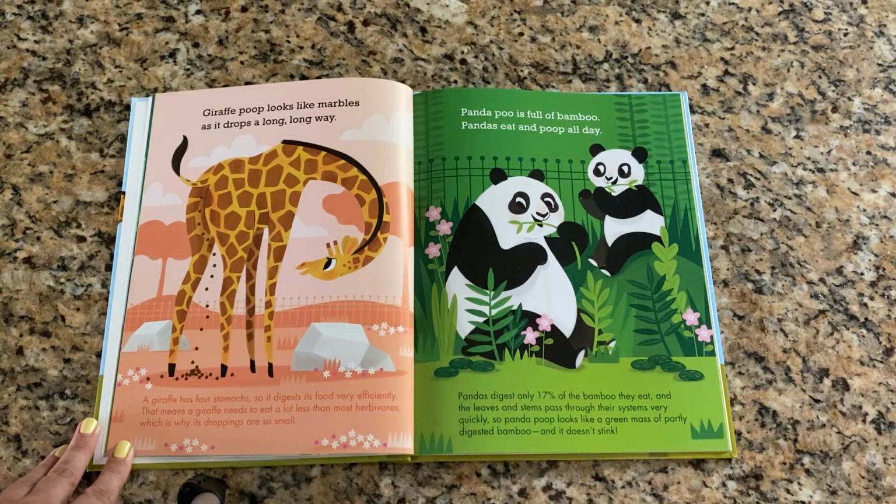Panda poo is full of bamboo. Pandas eat and poop all day. Pandas digest only 17% of the bamboo they eat, and the leaves and stems pass through their systems very quickly. So panda poop looks like a green mass of partially digested bamboo, and it doesn't stink.